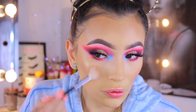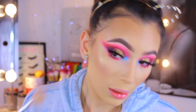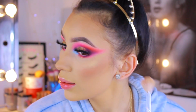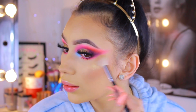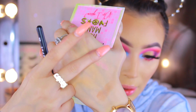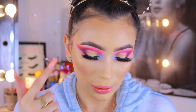Wow. Holy shit. Wow, this highlighter is blinding. Bitch, and this is on dry. Wow, I'm gonna have to blend it with my blush, but you guys, I'm barely dipping my brush in there. Let me swatch. Look, oh my god, I wish you guys could see how buttery this is. Wow, this highlighter is intense. And it looks so pretty with the gold on the lid.